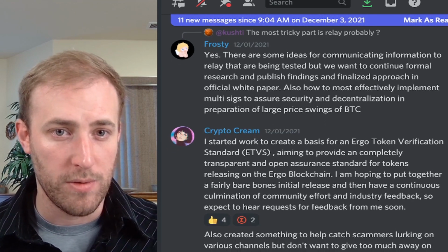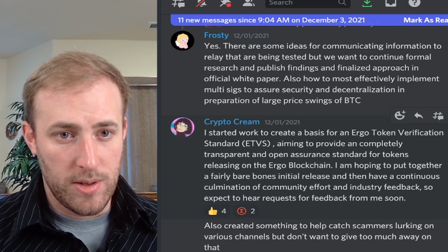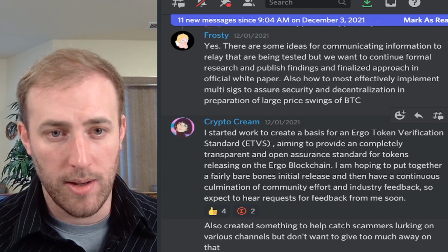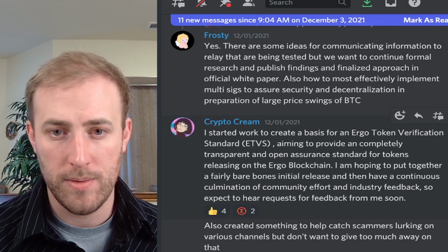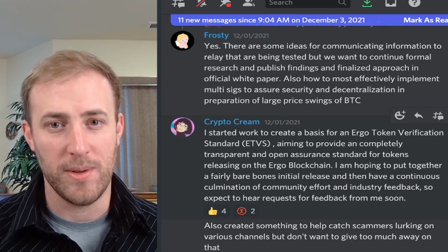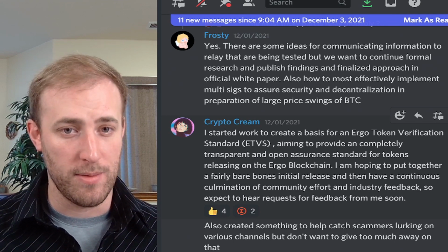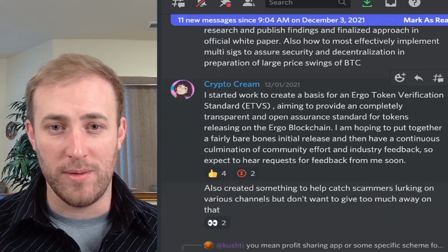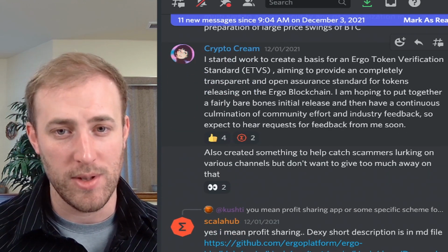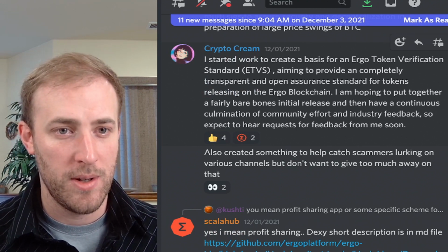So we hear more from Frosty about formal research, publishing findings, and getting a white paper on board. That's wonderful to see. Yeah, it's one of those things. I'm excited to track it. Once there's open code, that's the standard I love to see, and then you can have community support and dev share come on board. So that's something I'm always going to push for.